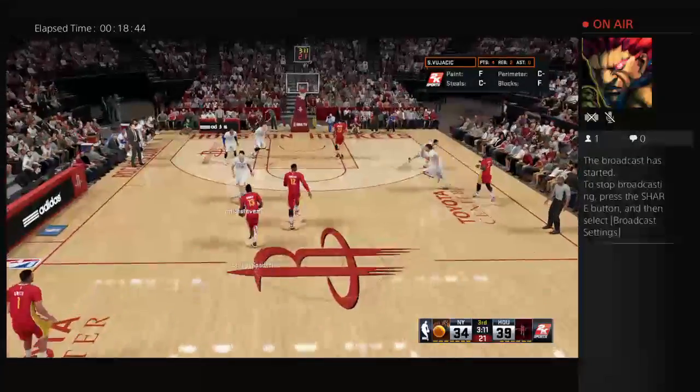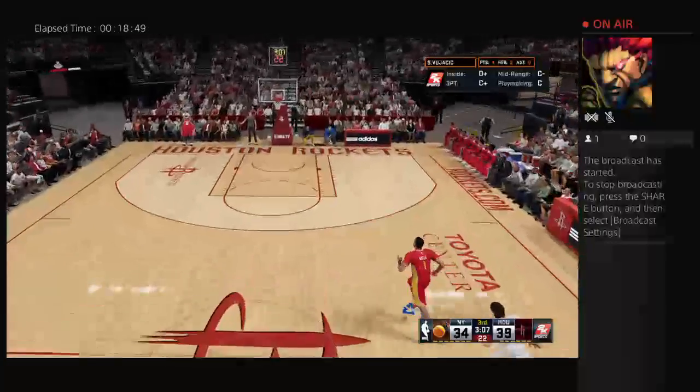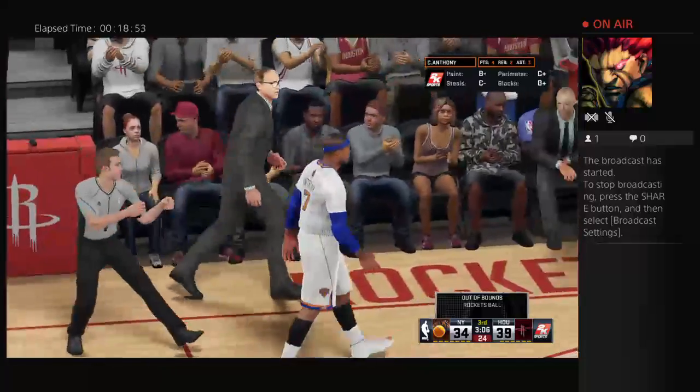Just lazy defense on the glass there. Well, nobody boxed out. Nobody put a body on anybody else. Things like that not only drive the coach crazy, that stuff gets under my skin.